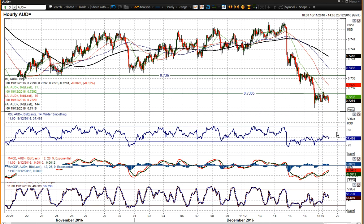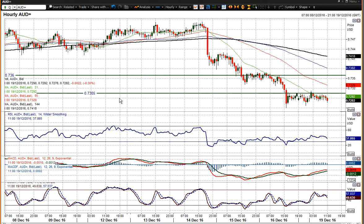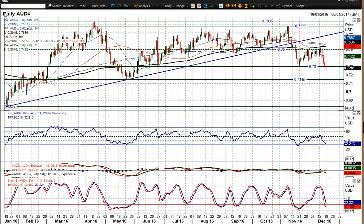We've got the hourly RSI, which is unwinding back towards the mid 40s. That's an area where you'd think the selling pressure might return. MACD lines again negatively configured. These are all pointing towards using the rallies as a chance to sell, and I certainly think that is the case. So between 73.05 and 73.60, I think that's a very decent sell zone now on the Aussie dollar, and I think this is going to put continued pressure to the downside.